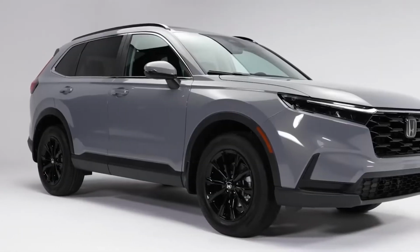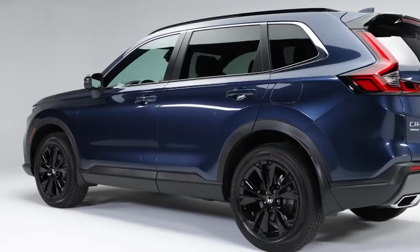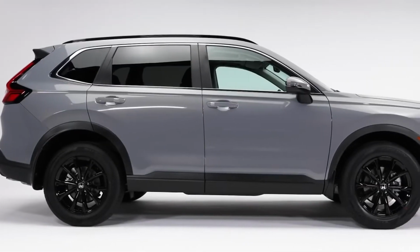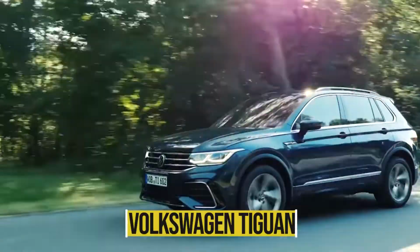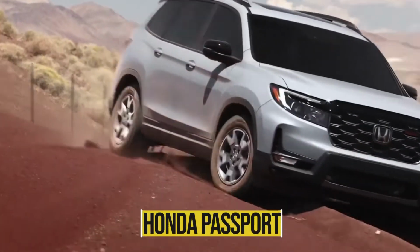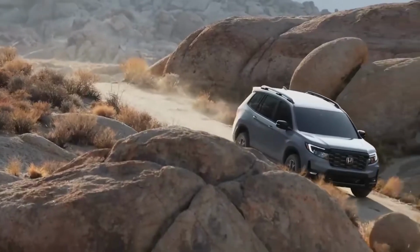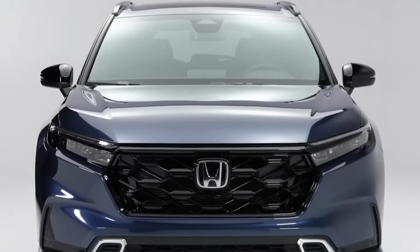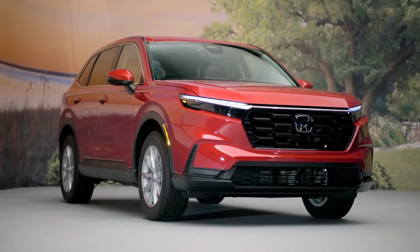Wider and longer with a longer wheelbase, as well as a larger overall presence, the new 2023 Honda CR-V could be mistaken for a Volkswagen Tiguan as easily as a Honda Passport. It also boasts the Passport's broader stepped grille with razor-thin DRLs wedged under a hood cut by twin flanks.